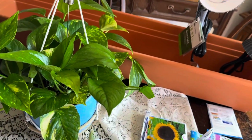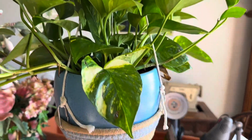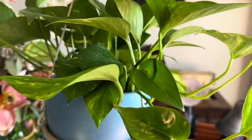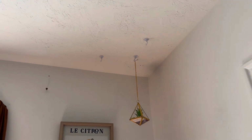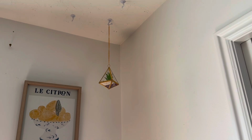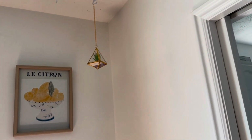And this for the inside of the house. Super cute. Plants are expensive. That's a nice hanger though. It is a springy thing, holds nice. The hanger holds the pot. So we're going to hang that up right here where these were left in the ceiling from the last people and just have a little house plant right there.